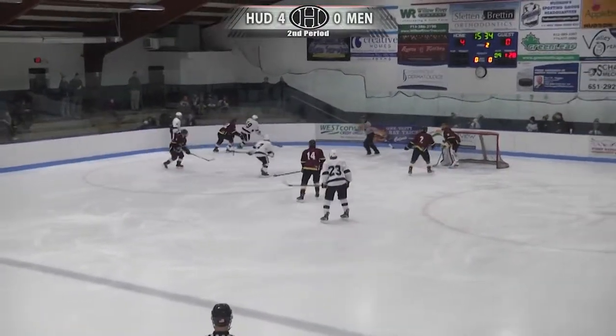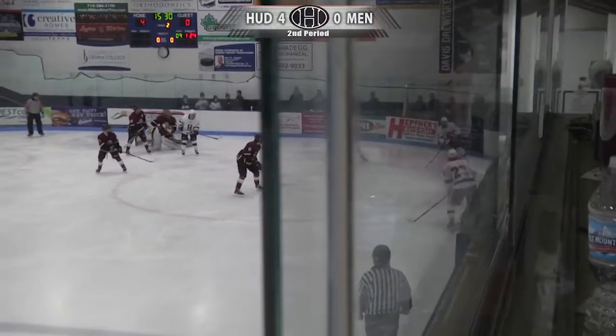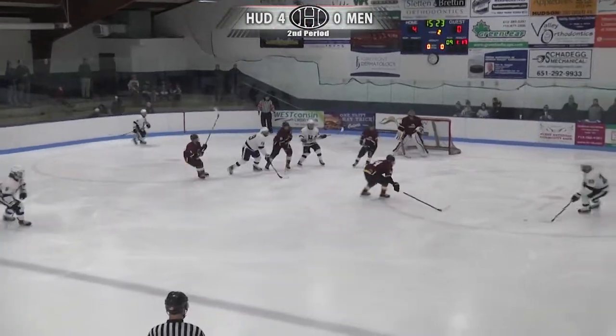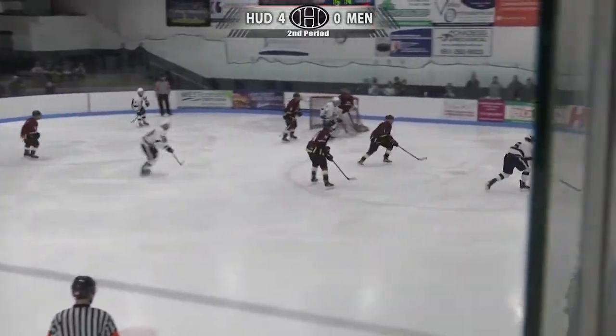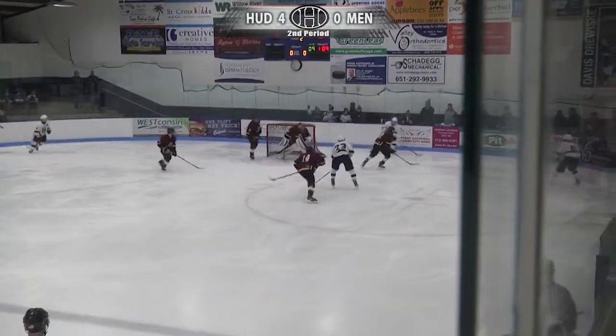Linneman with it now. Linneman. It's got Gornick in front. Grounds posting up here on this near board. Little fly-by pass out to Blacknam. Blacknam over to Gornick. Back to Linneman. Grounds with it now. High slot. Takes a look. Back to Blacknam. Just a little in front of him there. I'll send it behind the net. Linneman will come off. Grounds out front. Misses on the pass there.